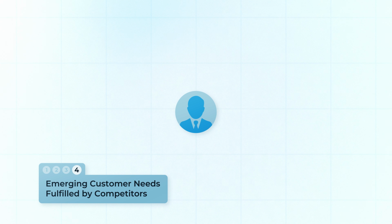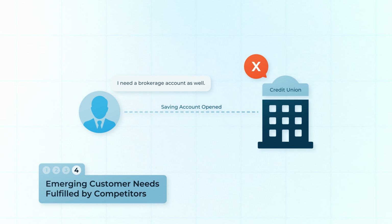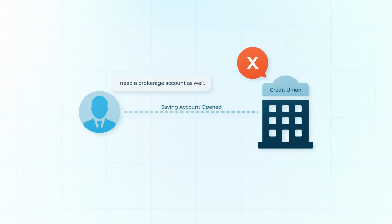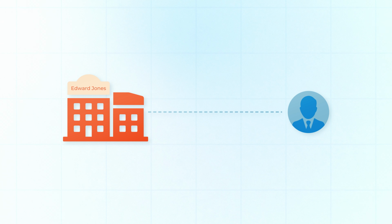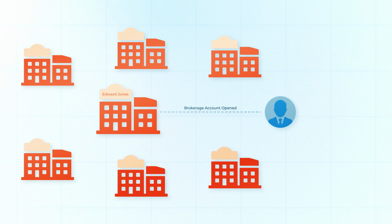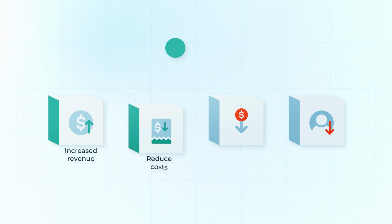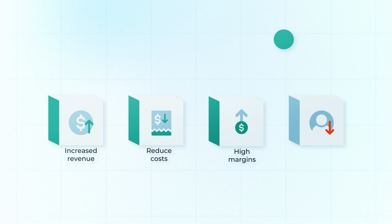Emerging customer needs fulfilled by competitors. Without effective cross-marketing and cross-selling, your customers are likely not aware of your full portfolio of product and service offerings. For this reason, emerging customer needs may be fulfilled by competitors in your market. This not only results in lost revenue, but also can introduce competitors that create future pricing pressure or ultimately even lead to customer churn. In order to grow revenues, reduce SG&A, increase margins, and prevent customer churn, it is imperative in a competitive market to cross-sell.